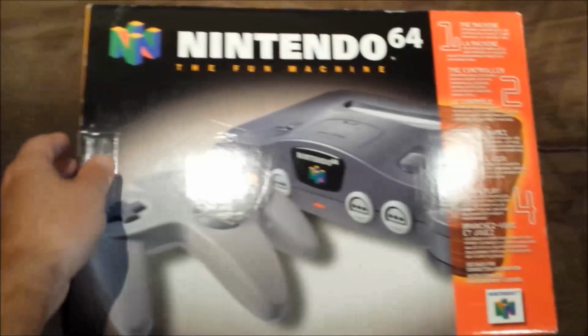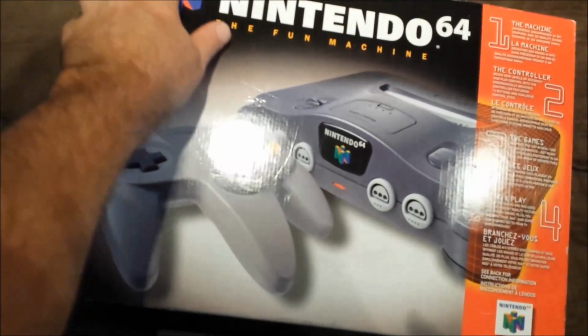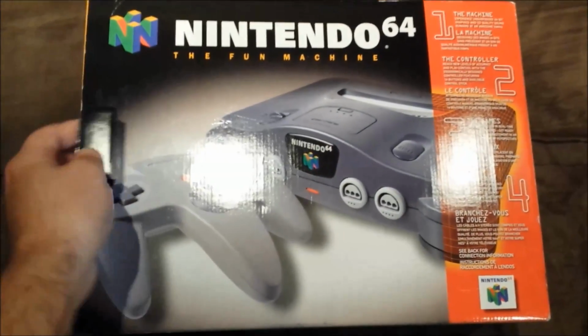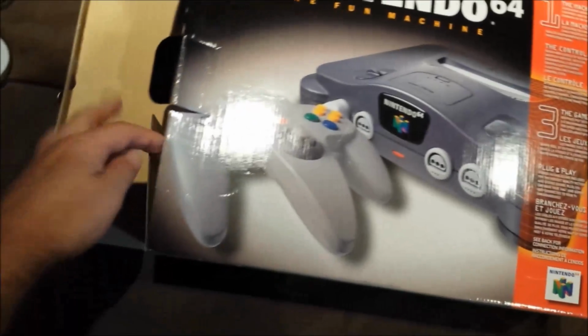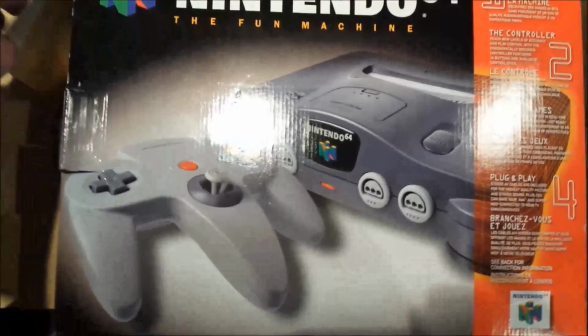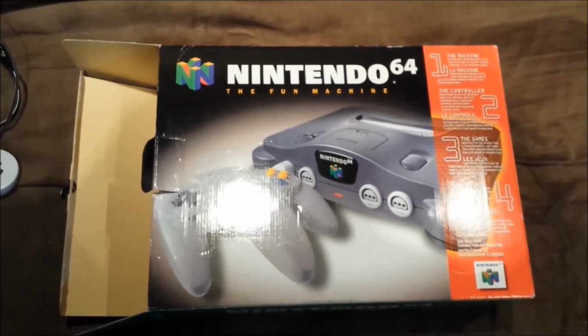You can see a little more detail. As you can see, there is some wear around the edges and a few little marks and scuffs, but still pretty cool nonetheless. I'll open this up. I might actually have to put the camera down to do this properly. I really don't want to do this one-handed and wreck anything, so if you just give me a second here.